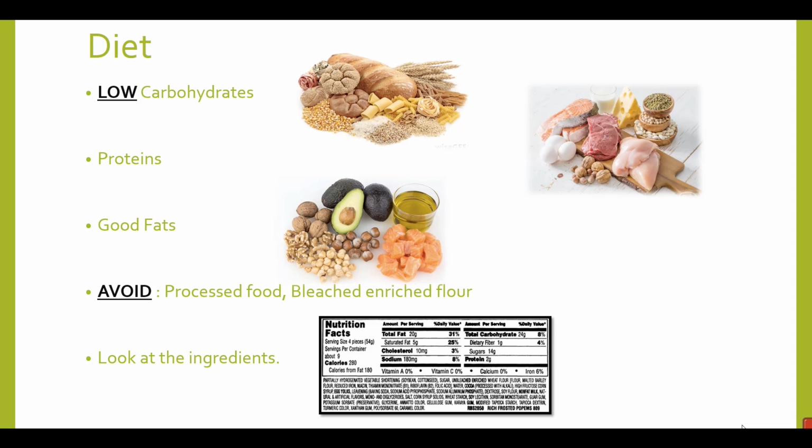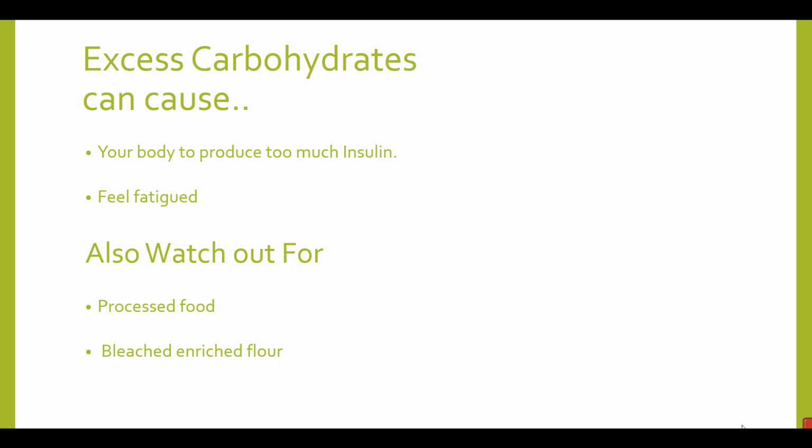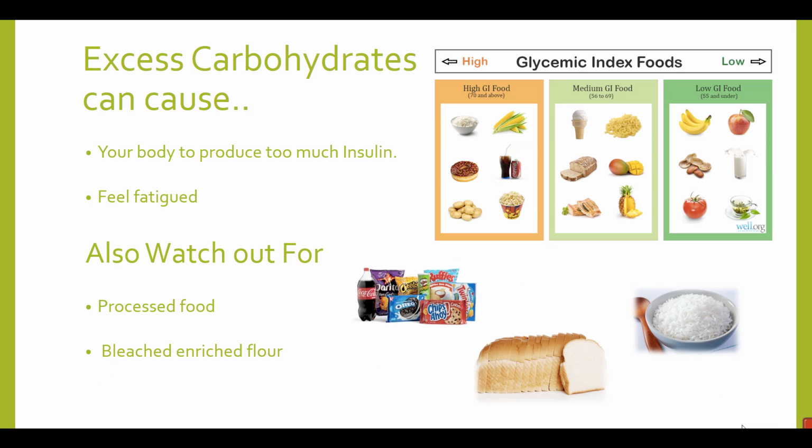Look at those ingredients. What are the top three? Sugar, for example, high fructose corn syrup. Excessive carbohydrates. Your body sometimes may produce too much insulin in response to a high carbohydrate diet. If you're starting to feel fatigued, you might want to take a look at that. Look at what the gut has to do in order to absorb these foods, and what does it do once it does absorb them? Are they really toxic to our system, or are they healthy? I still propose that we take a look at it further and moderate our foods. Let's look out for processed foods, sugary, high fructose corn syrup, the bleached enriched flour.